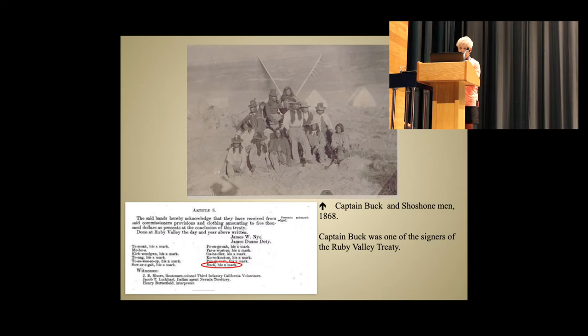In this photo, it shows Captain Buck. He was one of the signatories on the Treaty of Ruby Valley. The picture of him was taken by Timothy O'Sullivan, who we'll learn a little bit more about later on.